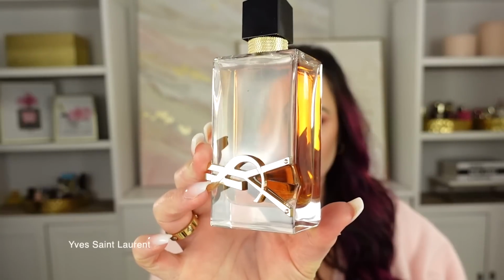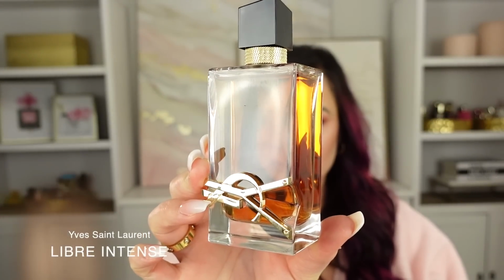The last perfume I have for winter is a cult favorite. So many people love this perfume. I bought this at Ulta, and when I went to grab it and smell it, there were several other people trying to get it as well. So I know it's a very popular one, but I like this particular version. This is the YSL Libre Intense. I like the Intense version better than the regular.